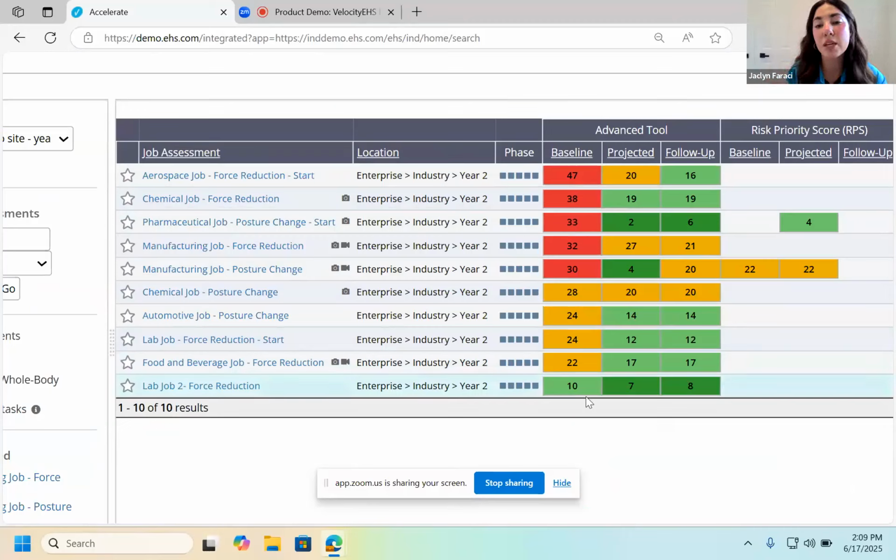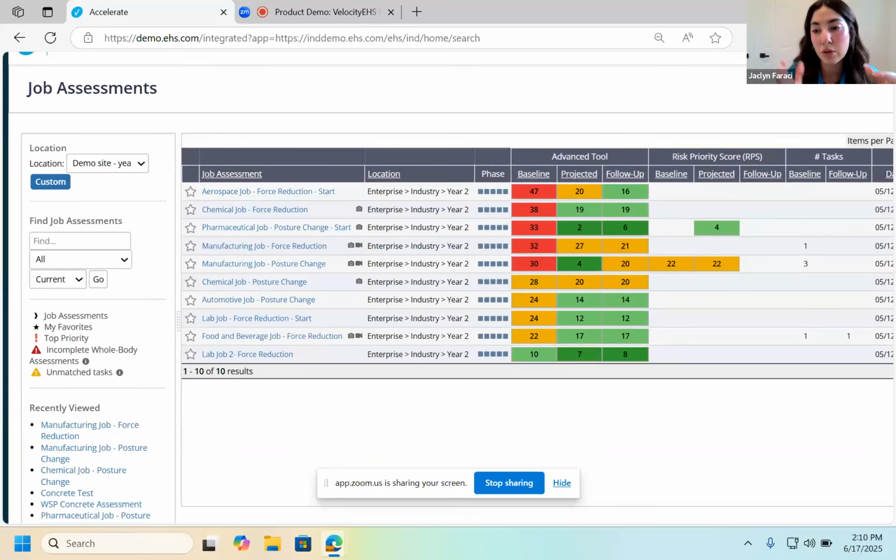That doesn't necessarily mean when we see a red job, we have to pull the fire alarm. That's not what this means. It's just saying that we should probably organize internal resources to improve jobs. Let's improve the highest scoring red jobs first to be proactive and prevent future injuries. This just tells me the areas of focus and where I should prioritize my time with projects and collaborate with other safety teams or, let's say, daily process teams.